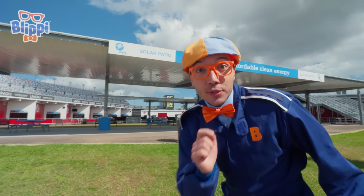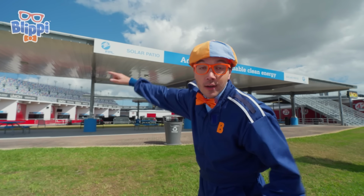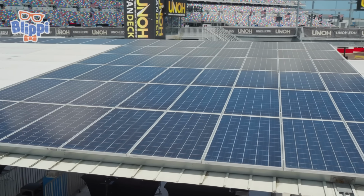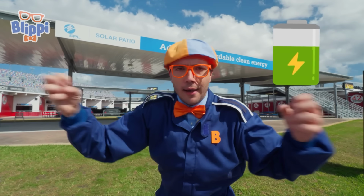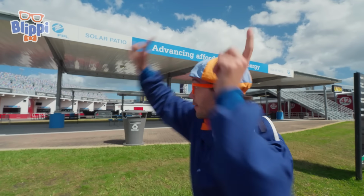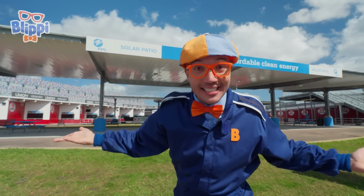Whoa! Do you see what I see? Yeah, check it out! This right here is covered with solar panels! Whoa! Yeah, and solar panels are really cool because they're kind of like giant batteries. Yeah, batteries have lots of energy to power things, like toys. And these solar panels are huge and power all kinds of things.